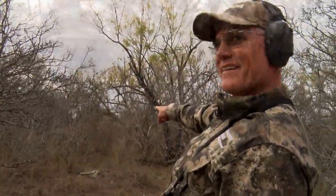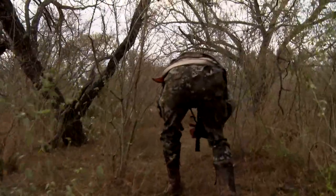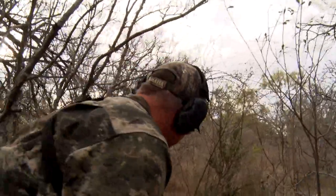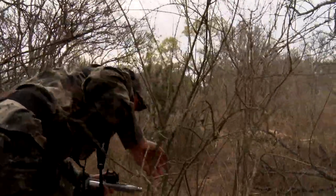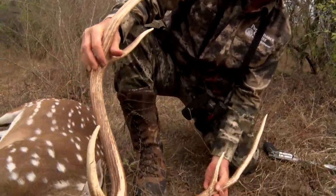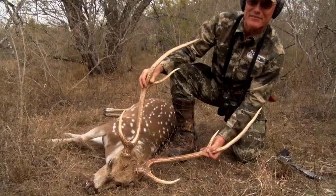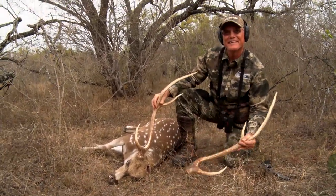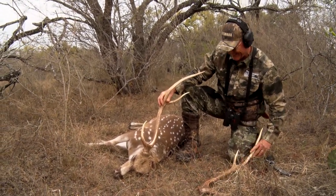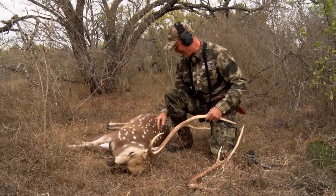Oh my goodness gracious. Well, lost one of his antlers. Lost an antler. Well, what do you think? Man, my first axis with a handgun. He ran 40 yards. This time of year, there's just different stages. He was about to drop them. And I helped him drop it, I guess. This is the best venison in the world too, man.